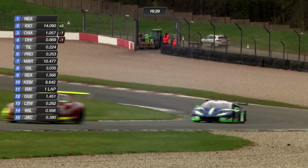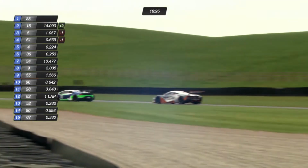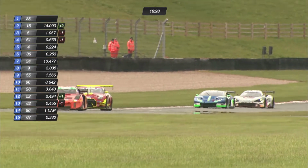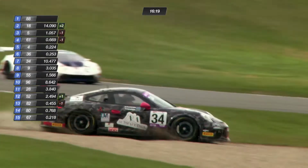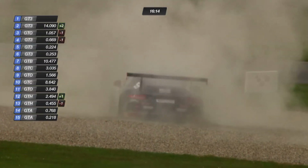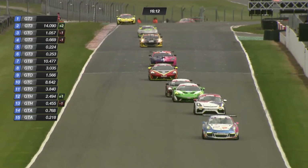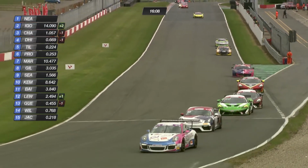So through the old hairpin, McLaren 750S GT3 of Stuart Proctor at the tail end of this battle that we've got. There's a big spin, and you're not going to recover from that, I'm afraid to say, and that is the number 34 car of former British touring car racer Richard Marsh. It's in the gravel. So that is the Team Hard Porsche.